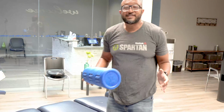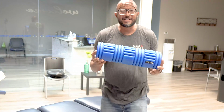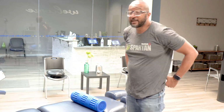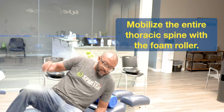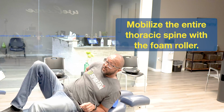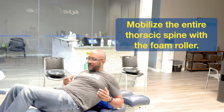Next, to get more mobility, we're now going to focus on, instead of one single area where we have discomfort, one of those areas where we have knots, we're going to try to mobilize the entire thoracic spine. And the way we do this is we take our foam roller and we're going to lie on it. This works for the thoracic spine. This does not work very well at all for the lower back.